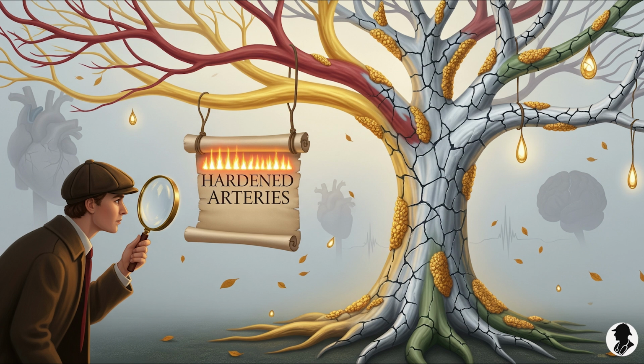Coming back to that question about the alarm bell. When does the silence break? The alarm bells are precisely those acute events triggered by complicated plaques: a sudden heart attack, MI, a stroke, an aneurysm rupturing. That's when the underlying disease dramatically announces itself. That's the shift from silent progression to life-threatening crisis. A sobering thought. So the picture is clear. Widespread disease, multiple risk factors, many controllable. What's the strategy? How do we prevent this or intervene?